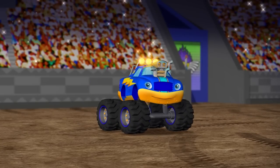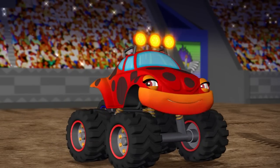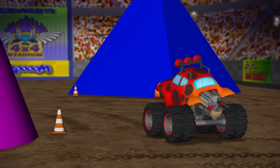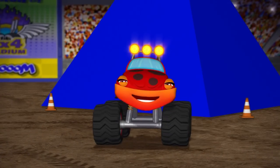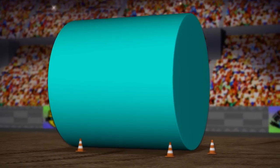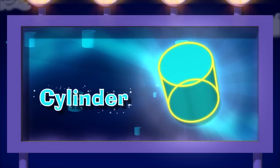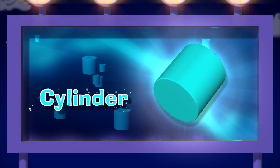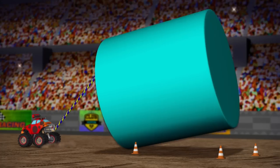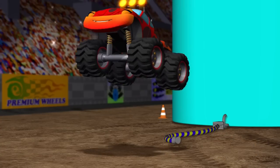Wahoo! Now it's time to bring out our next contender, Ladybug! Yeah! Don't let the lady's looks fool you. This beauty's got the strength of a beast! For her first trick, she's going to pull a giant cylinder into its upright position. A cylinder has two flat faces that are circles and looks like a can or a drum. And she did it! Yippee!